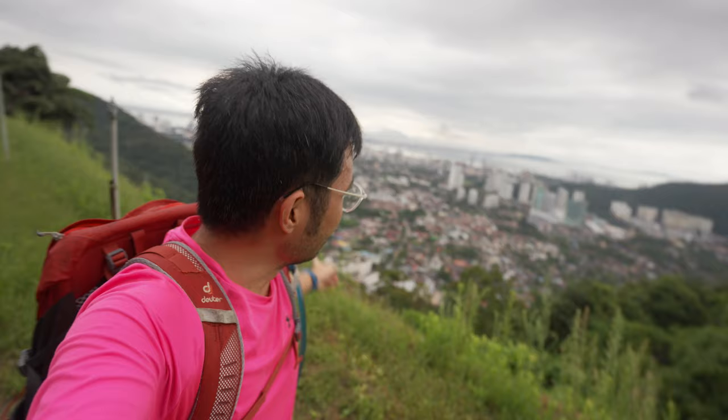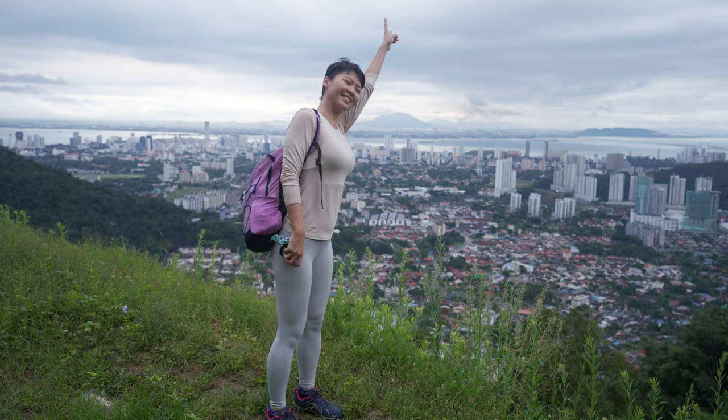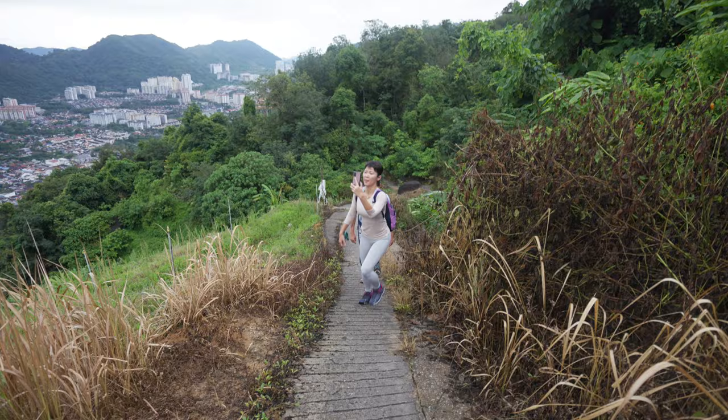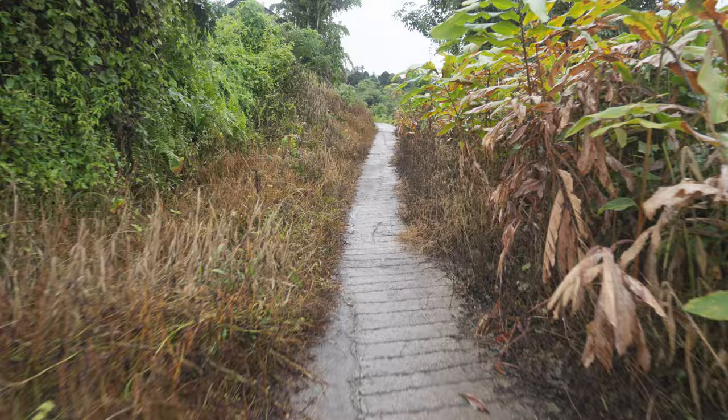Here is another important spot to take photos. Today is very nice because it's raining. I can even see the hill behind. Should be Bukit Mendajam, right? After taking the epic photo there, then continue walking. It's also very steep, just the cement road only.